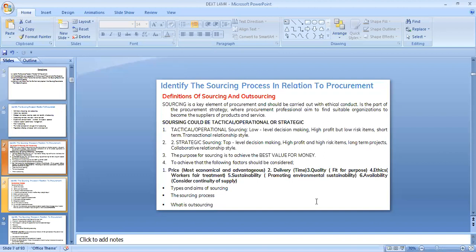Now you can understand tactical operational sourcing. You can understand the strategic sourcing. I said the strategic sourcing is when we have the top level decision making, and then we have the high profit and high risk items. If the item is a high risk item, then we know that senior management would make the decision. If what we want to buy is a long-term project, we will consider collaborative relationships. So all these are at the strategic level.